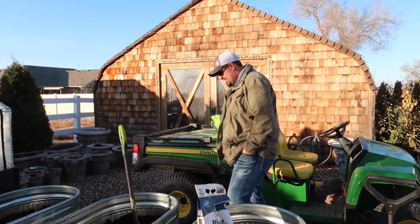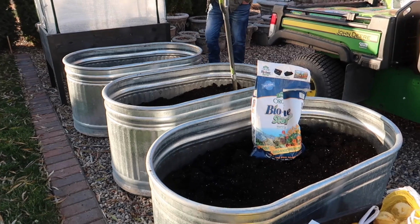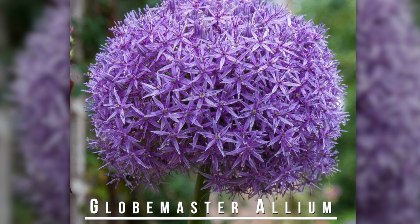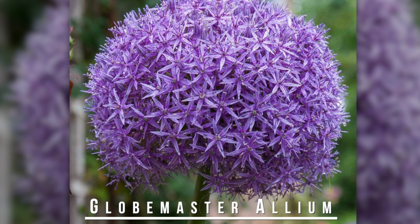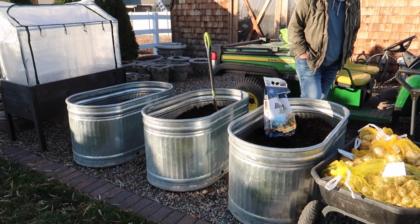Yeah, that wasn't me. Anyway, I'm thinking of putting, actually not thinking of, we are going to put Globemaster alliums in all 3 of these galvanized tubs. I think it's going to be such a whimsical, magical display just to have them packed full.